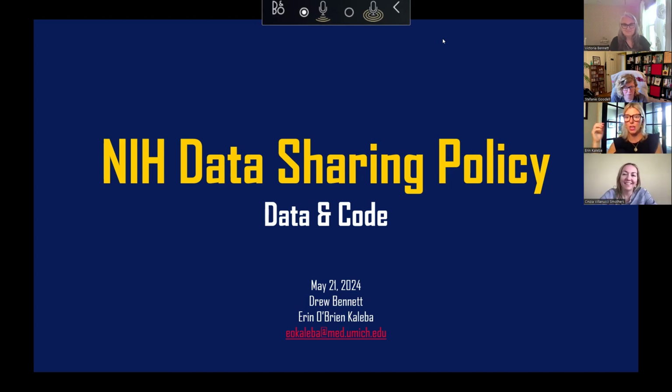But this is true of a lot of federal funding agencies. NIH is certainly the biggest funder for Michigan research and health research, but it's not the only one. NSF and other funding agencies have had policies like this for a long time. This is very new to the healthcare space. And so that's, I think, why it's gotten so much attention from our faculty and our departments. A word that doesn't come up much when you first see that is responsible management and sharing.